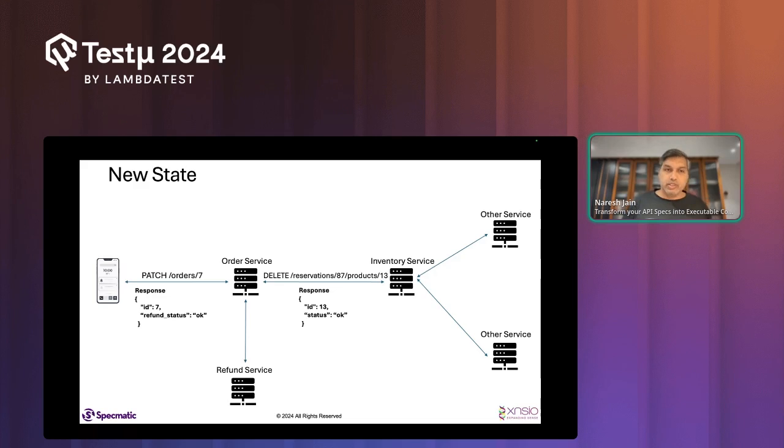Initially there are some additional parameters that will be required both in the request and response, and then a new set of APIs will need to be exposed. Not necessarily new APIs, but new endpoints like PATCH on order and DELETE on reservation would need to be exposed to fulfill the cancellation. And also a completely new service, a refund service which didn't exist, will need to be built out, right?